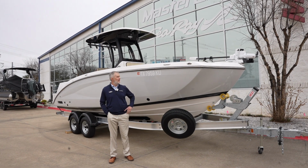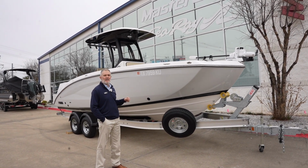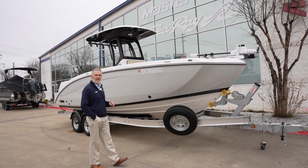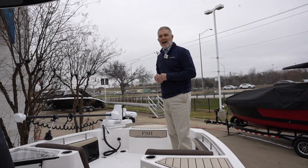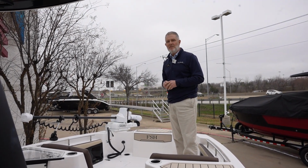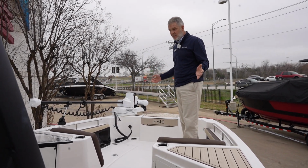And today I'm standing in front of a like new condition 2024 Yamaha 255 fish. Come on, I'm gonna show you a couple cool things about this boat that I really like. Hi guys, as you can see, I'm on board the 2024 Yamaha fish, and this is huge. It's actually one of my favorite spots in it.